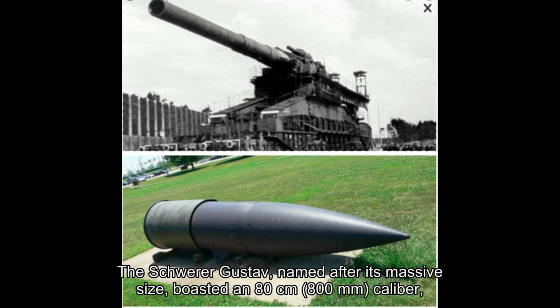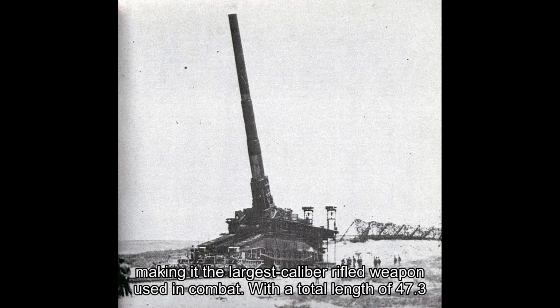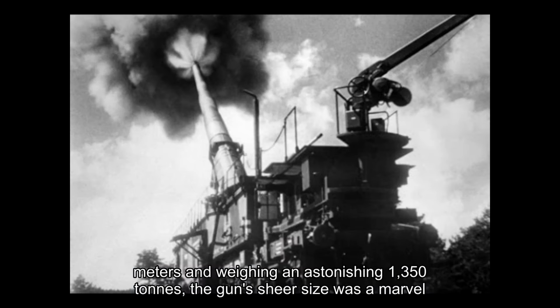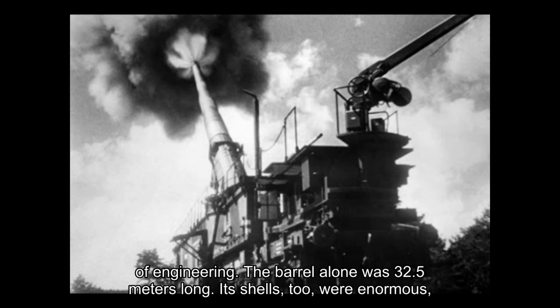The Schwerer Gustav, named after its massive size, boasted an 80 cm, 800 mm, caliber, making it the largest caliber rifled weapon used in combat. With a total length of 47.3 meters, and weighing an astonishing 1,350 tons, the gun's sheer size was a marvel of engineering. The barrel alone was 32.5 meters long.